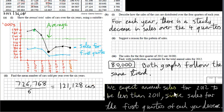We expect annual sales for 2012 to be less than for 2011, since sales for the first quarters of each year decrease. So we can see the sales for the first quarters. I've explained that already. So that's a good enough justification for choosing this value of 80,000, just some number that's slightly smaller than 86,932.